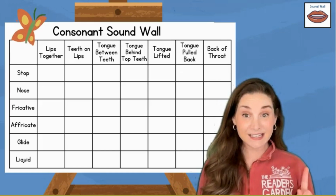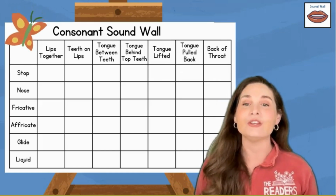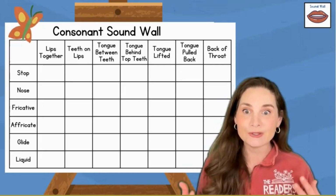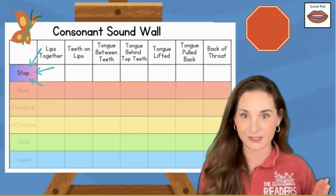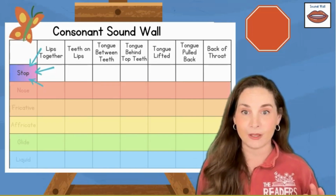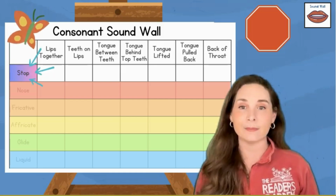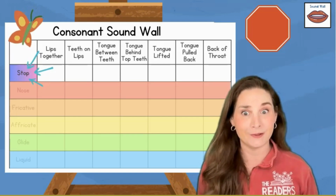Today, in lesson C, we're shifting our focus to how we make those sounds, the unique ways we interrupt or shape our air to produce sounds. Stop sounds are called stop sounds because you completely stop the airflow for just a moment when you make them. Isn't that cool? These sounds are quick and snappy. You can't hold them out like other sounds, or they start to sound a little bit silly.